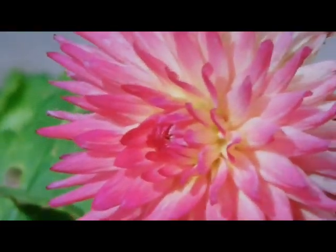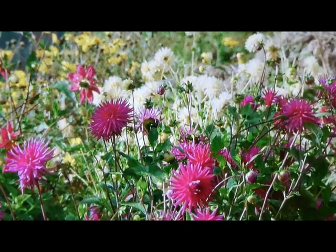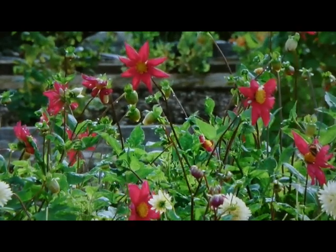The one thing about dahlias that is amazing is that they carry their flower from around about August time till the end of the year as well, so they'll go straight until the first frost. It's always one of those things that people miss this time of year, a bit of colour in the garden, and they're just such a good doer.